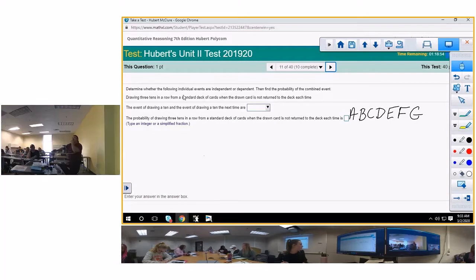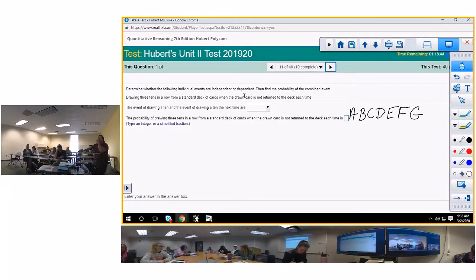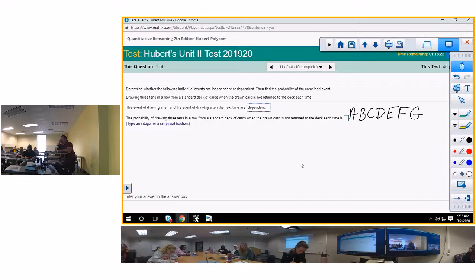Determine whether the following individual events are independent or dependent. Drawing 3 10s in a row from a standard deck of cards when the drawn card is not returned. So that means it's dependent. And y'all do the math because you're going to have to do it. They're small numbers, so you're going to have to do it by hand. How many 10s are there? 4 out of 52, 3 out of 51, 2 out of 50, right? Somebody do it for me? Oh, great. A simplified fraction, which we never do in probability. But anyway, except for odds.